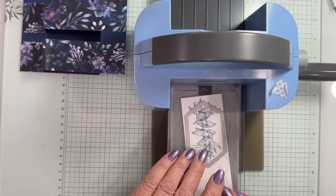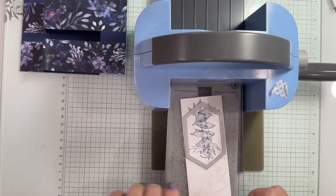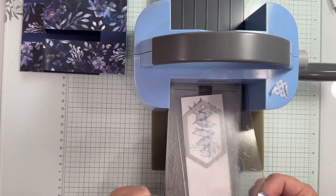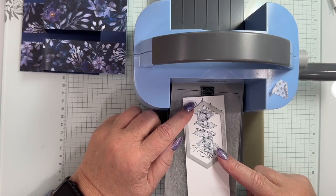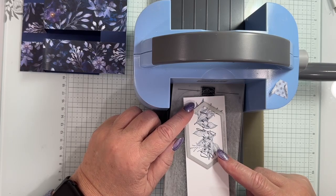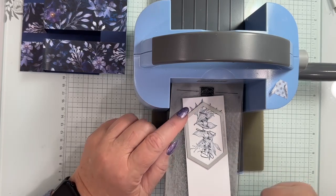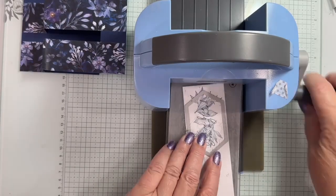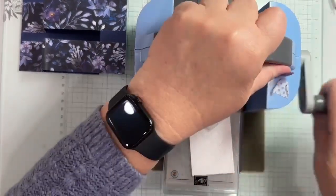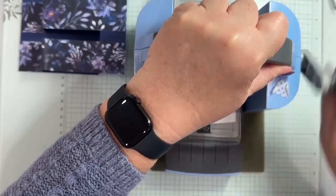Put the top on. I think I moved it a little. And if you stamped a little bit crooked, you can kind of line it up a little off kilter to make up for that. So there we go.